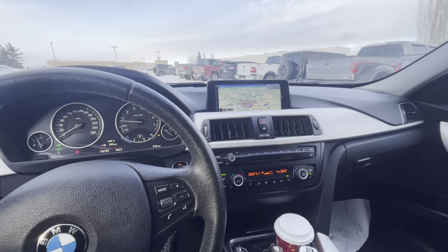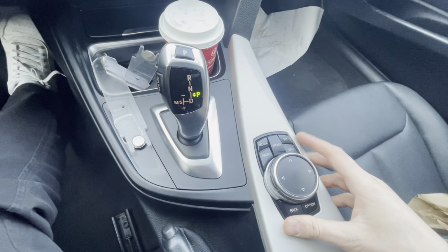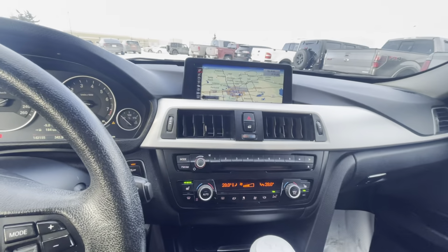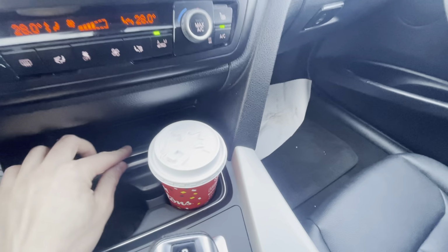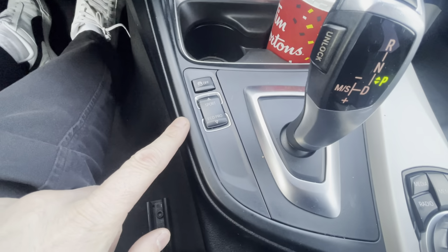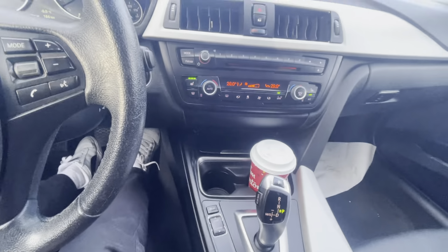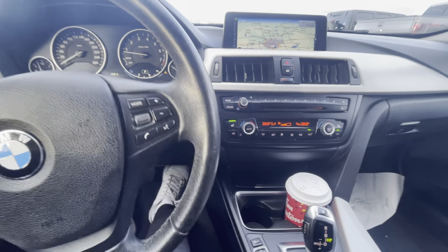So you have a really nice navigation system, and it's all controlled through BMW's little pod here. Super easy to use. It's a little toggle switch too, so you can go up and down through different options. Another thing to note is that you do have a little bit of storage back there, and you also have your sport and your eco mode. So that's really nice and unique. Obviously it gives your vehicle quite a bit of different personalities depending on how you feel like driving.